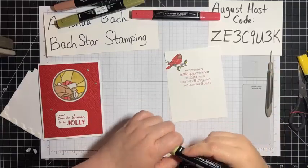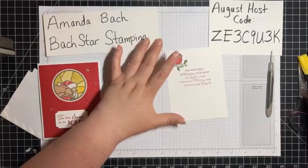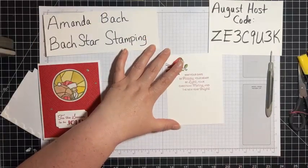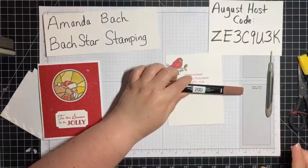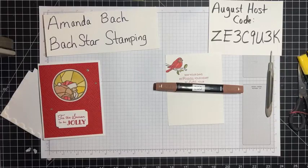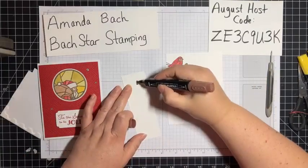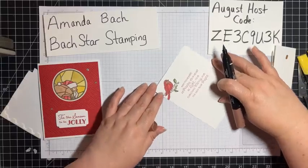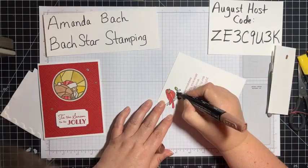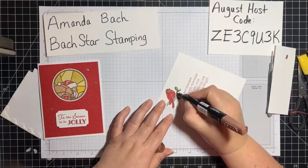Now, we need a brown for the twig or the branch. Woo, I got like all kinds of blends going on here tonight. Let's do the 200, I think. Hold on, let me get a scratch piece of white. There we go. This will work. I just want to see, is that too dark? No, that'll work. And we're just going to do the whole thing in it. You know what? No, I lied. We're going to do that end in a different color.